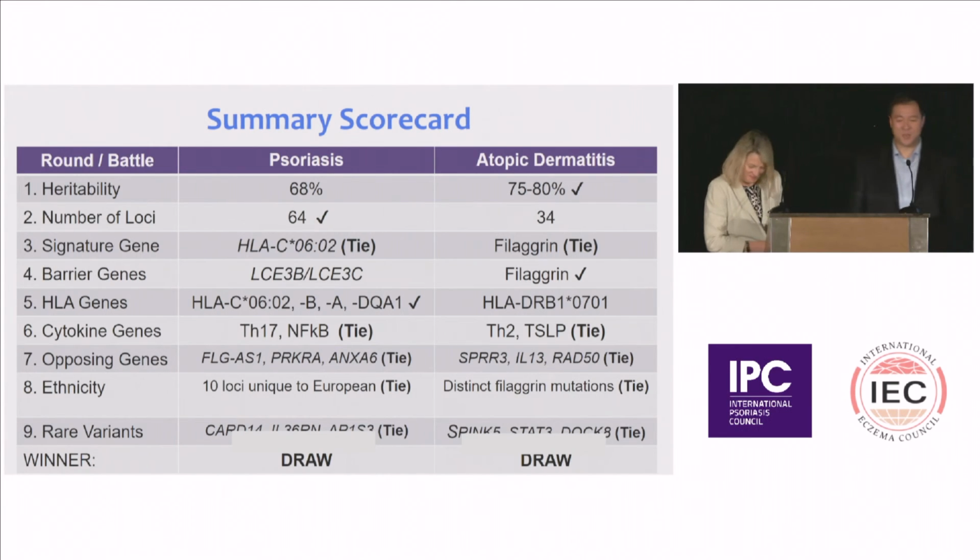Okay, so it's been an epic culinary battle between these two heavyweight diseases. So where do we stand? So as you can see, for heritability, atopic dermatitis had the slight edge, whereas for number of gene loci, psoriasis had the clear victory there. There was a tie among the signature gene, HLA-C for psoriasis versus filaggrin for AD. In terms of the barrier, however, atopic dermatitis is king with filaggrin.